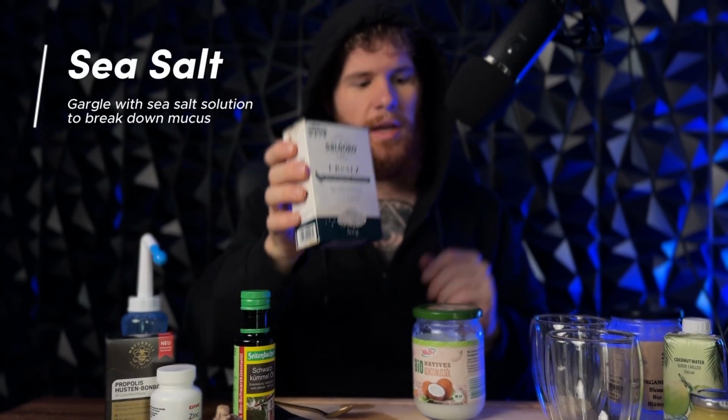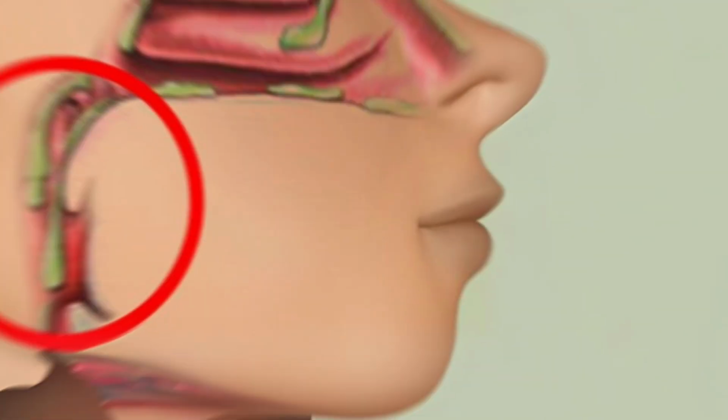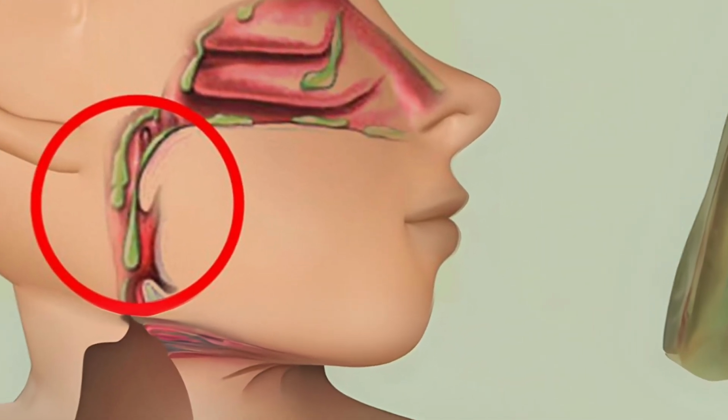So next to the neti pot, we're gonna use sea salt, and what we do here is we will put it inside a glass. Just put it in our mouth and swirl it, gargle it around your throat. This will help break off the local viruses and bacteria that are in your throat. So that's the second step.